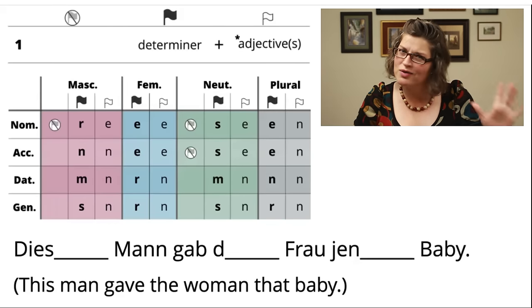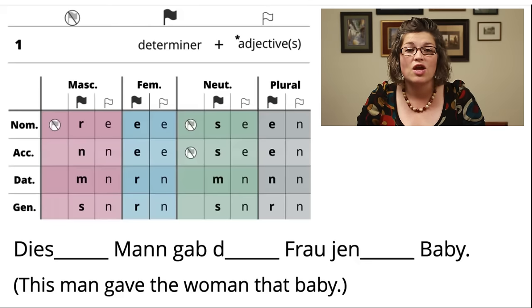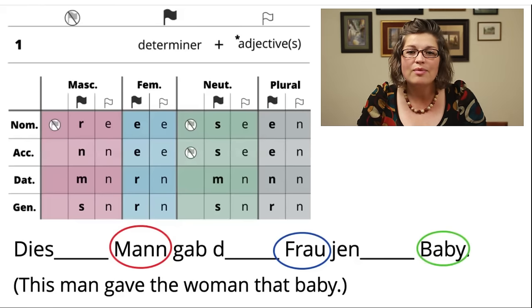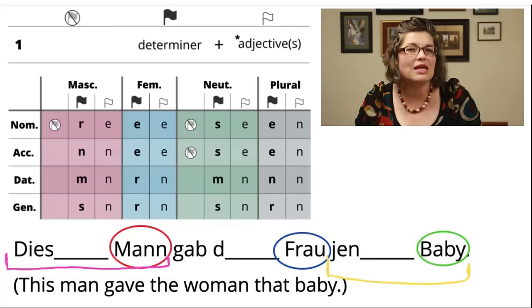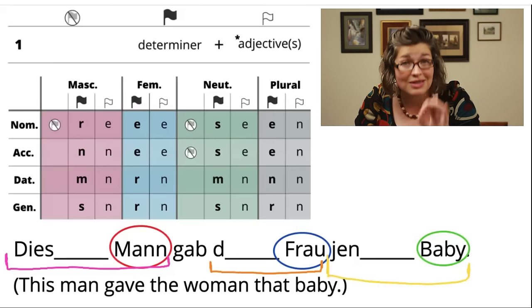Just for good measure, because practice makes perfect, if we go through step one again, identify the gender of our nouns. We have a masculine noun referring to a male person, a feminine noun referring to a female person, and a neuter noun referring to a young person. Then the subject of our sentence, which has to go into the nominative case, is this man. Nominative case, which I color code pink. Then he's giving that baby, so baby is going to go into the accusative case. And to whom is he giving the baby? He's giving it to the woman, so she needs to go into the dative case in this particular sentence.